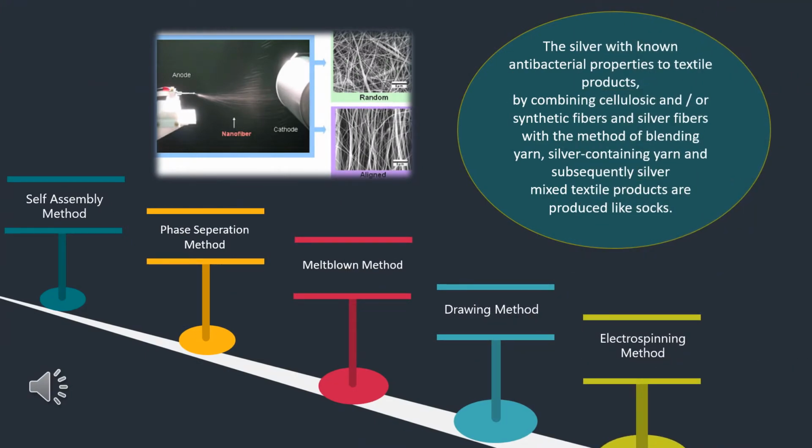The silver has known antibacterial properties for textile products. By combining cellulosic and or synthetic fibers and silver fibers with the method of blending yarn, silver-containing yarn, and subsequently silver mixed textile products are produced, like socks.